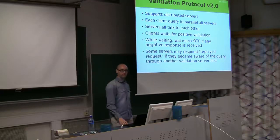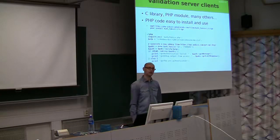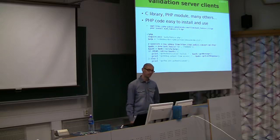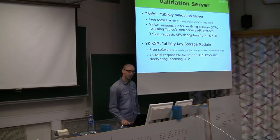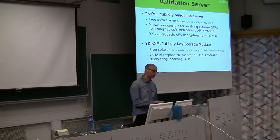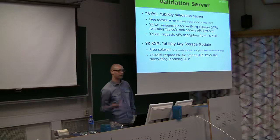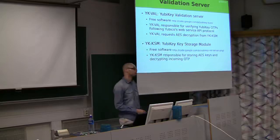And we have improved the validation protocol with some replication and distribution, so it's not particularly interesting. We have a lot of different clients in many languages: C, PHP, Java, .NET, almost anything, Ruby, whatever. The server-side software that we are using, or used to use, is free software. We are now migrating to the YubiHSM-based solution, which is also free software, but this is the old software running.